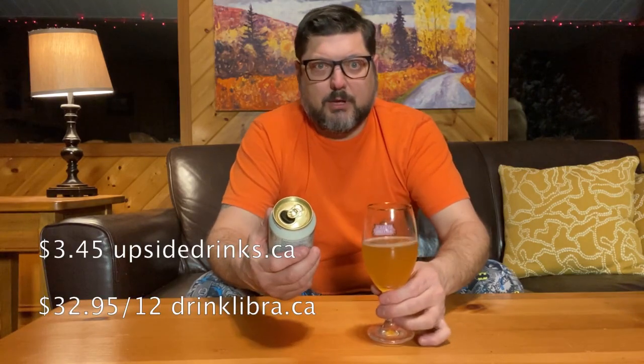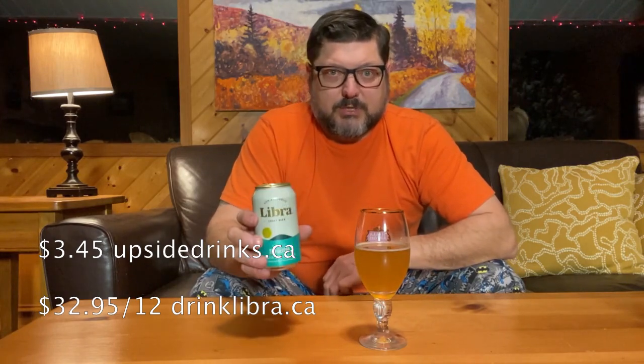Don't remember what I paid for it. I'll put it, of course, in the finish. Got it from upsidedrinks.ca, which is where I've gotten a lot of the beers that aren't in the grocery store, aren't in BC, aren't BC based brands. Yeah, so that one, very tasty, very pleasant, highly recommended if you can find that, from Charlottetown PEI. I think you can probably buy it on their website as well. Check out Upstreet Brewing and you should be able to find it.